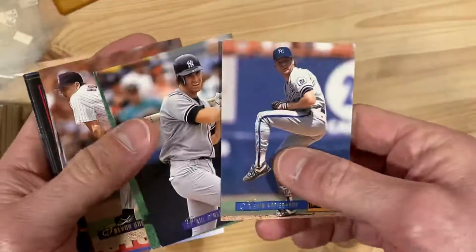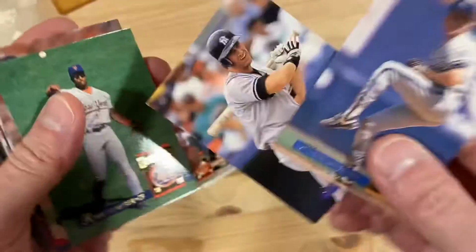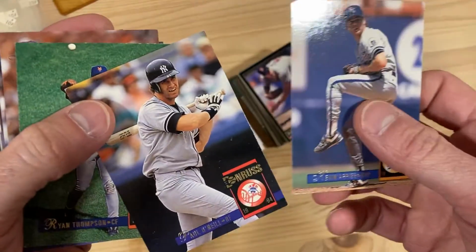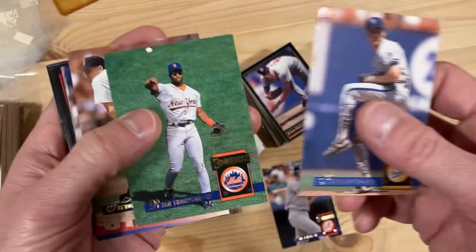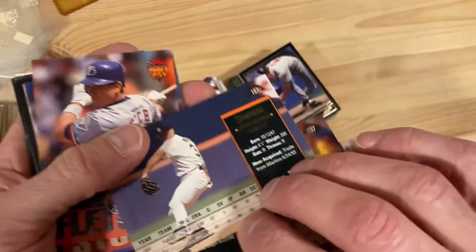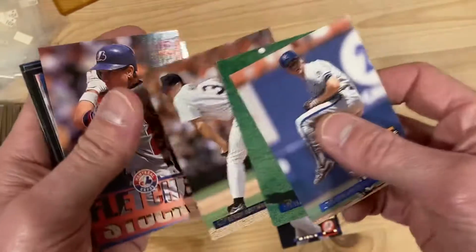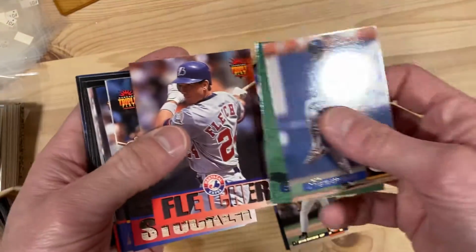Here's a Paul O'Neill. This is 95 Donruss, I believe. 94 Donruss. Not the most flattering or greatest picture of Paul O'Neill, but Paul O'Neill nonetheless. There's Trevor Hoffman, who ended up being a Hall of Famer. This is a rookie card for him, too. So, nice 1994 Donruss rookie card for him.